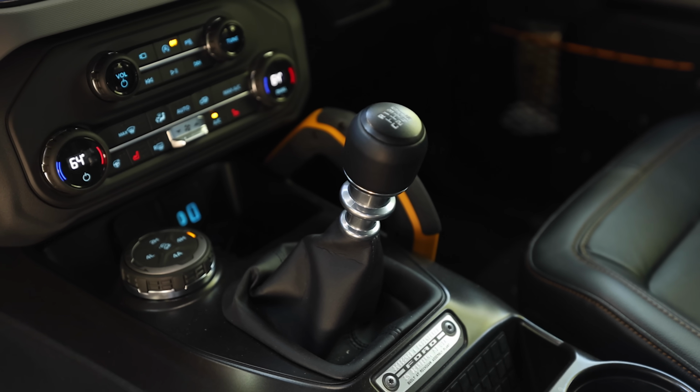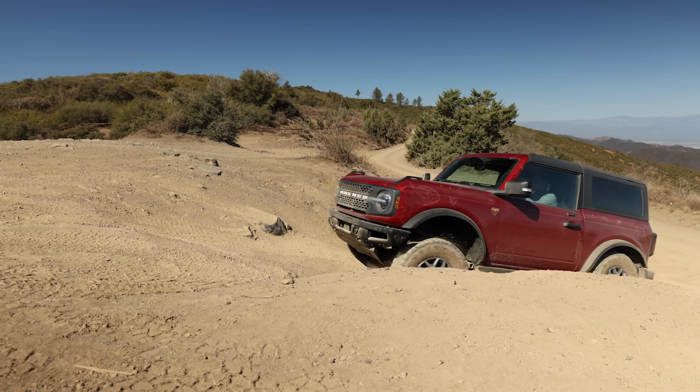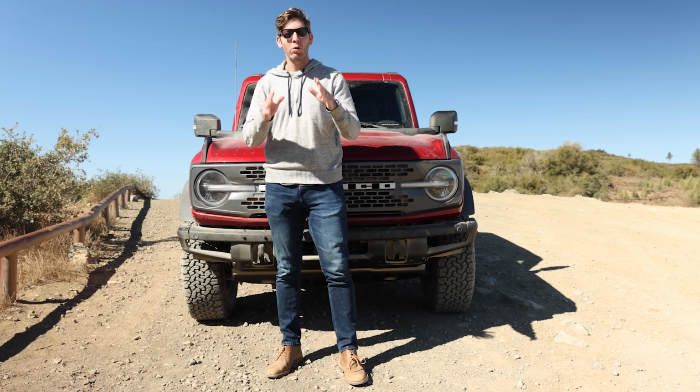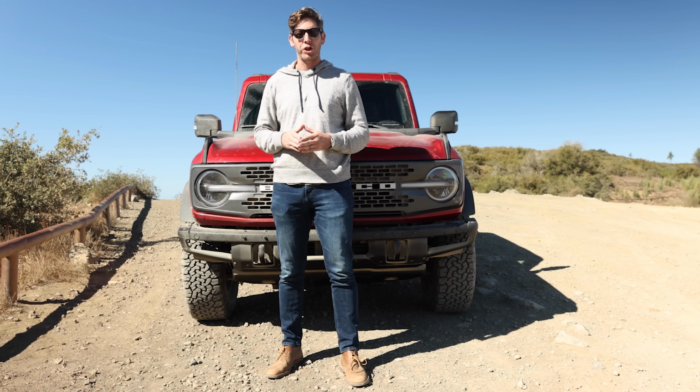It features 7 forward gears. You have 1 through 6, but then you also have a gear marked C, which stands for the crawler gear. You can use that when rock crawling. Or if you have to ride over the curb at your local Whole Foods parking lot, you know, show those other off-roaders who's king or queen of the local shopping center.